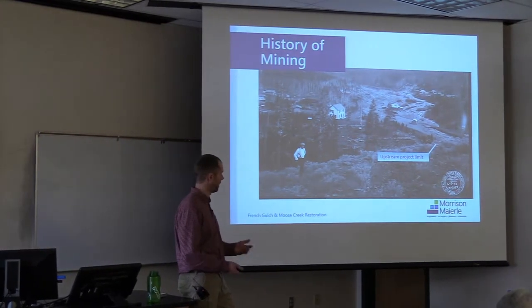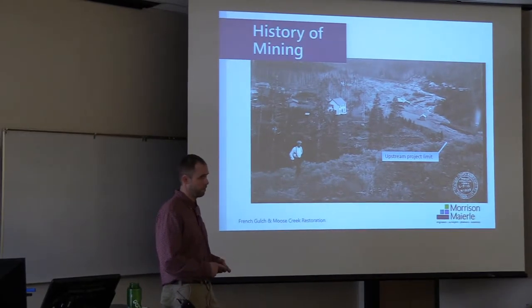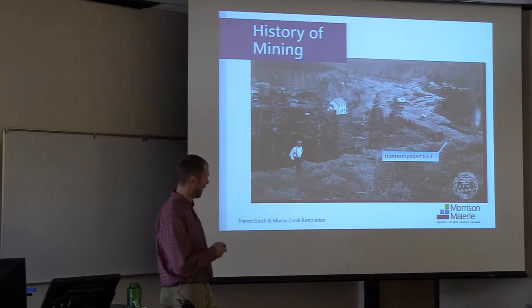In the early 1900s and late 1800s, French Gulch and Moose Creek were heavily mined for silver, gold, and I'm sure other minerals. The upstream terminus of this project is basically right there. We were able to locate this photo just from visual matching.